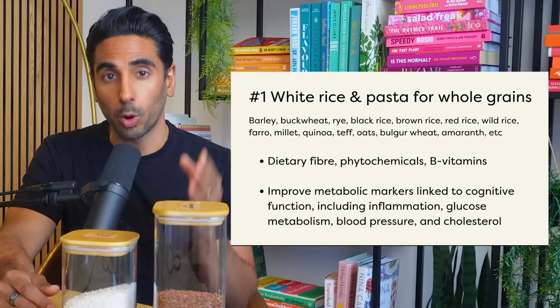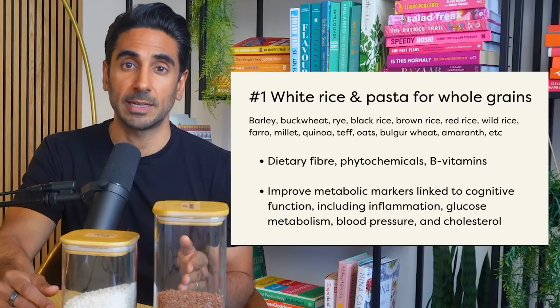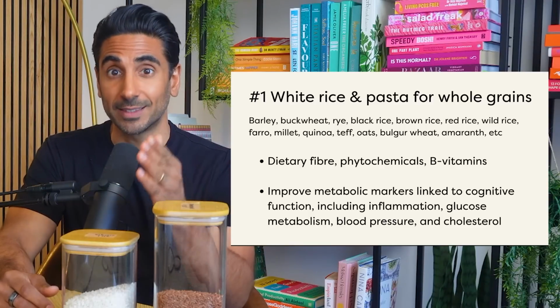In fact, there are studies that show that when you eat more whole grains, it can improve metabolic markers linked to cognitive function, including inflammation, glucose metabolism, like I mentioned, blood pressure, cholesterol. And studies have found that people who ate more whole grains have a lower risk of dementia and Alzheimer's disease compared to those who ate the least.